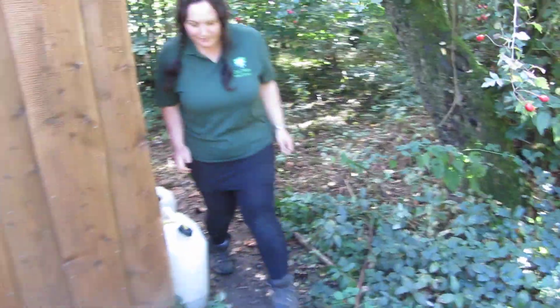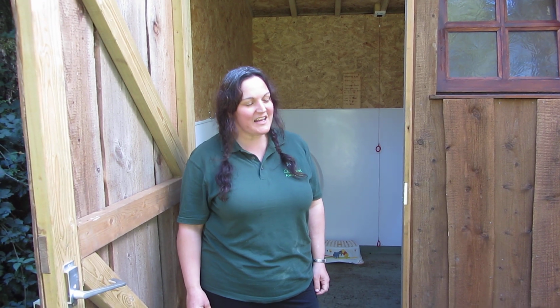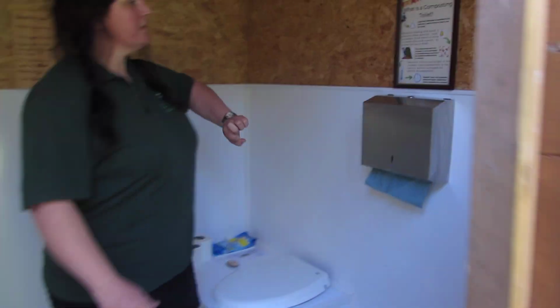Thank you for that, Jo. And a big question is, doesn't it smell horrible? If you don't have to flush the toilet, isn't it really stinky? That is a good question, and the answer to that is that it doesn't smell, it's not stinky. The reason why it's not stinky is quite happily described on the wall here.